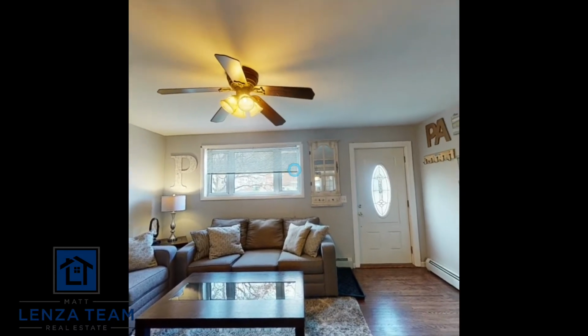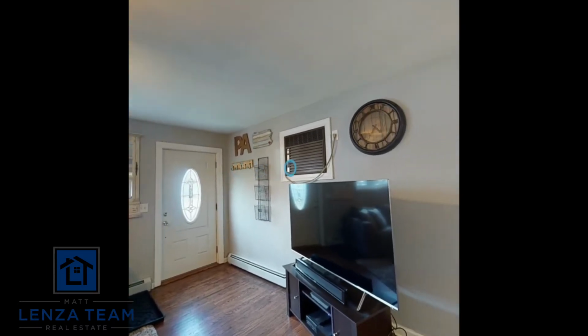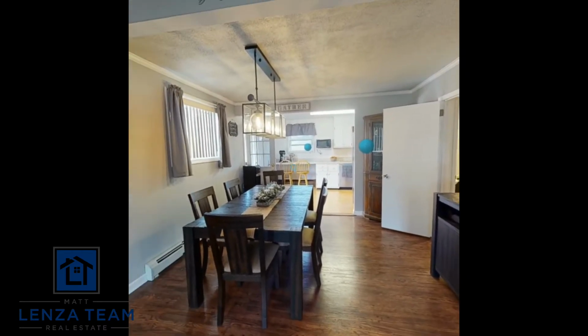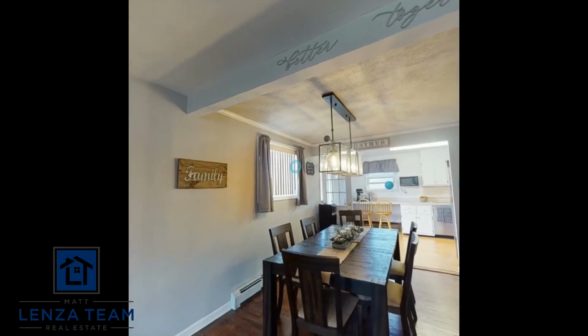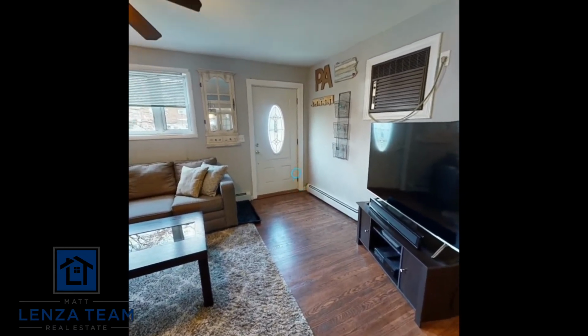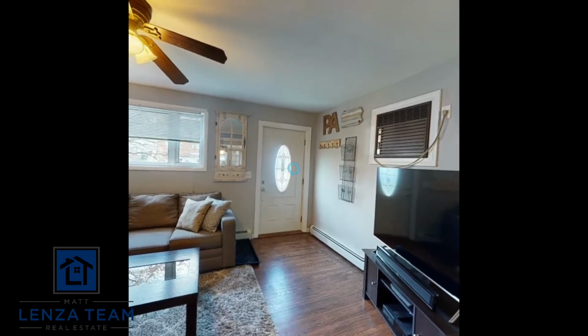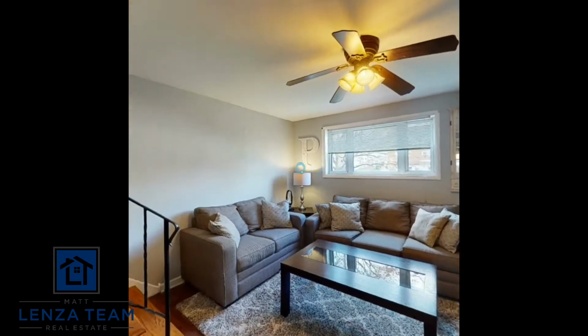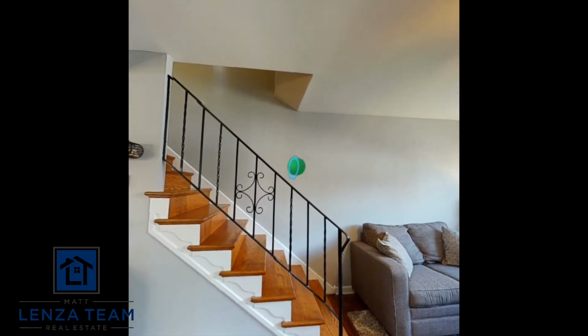I mean, I'm fully immersed in this, and I have no idea where I am. I do. I'm upstairs right now in a somewhat quiet room with the kids away downstairs. But as I look around, I can look up, I can look down, I can look anywhere. And I feel like I'm in the house that was for sale.